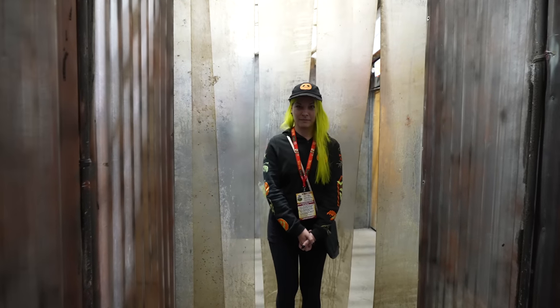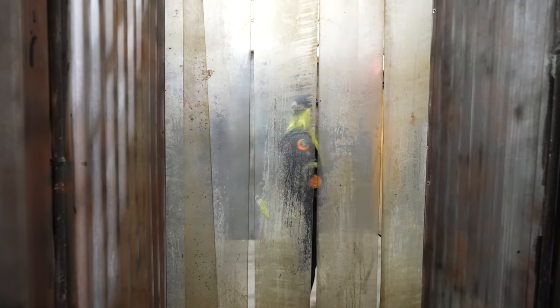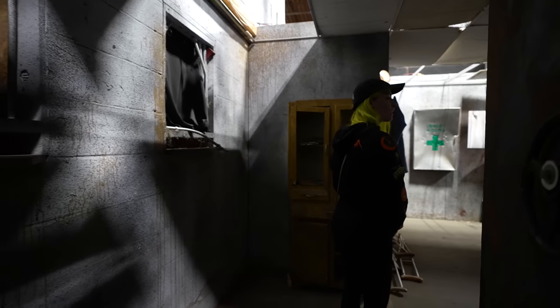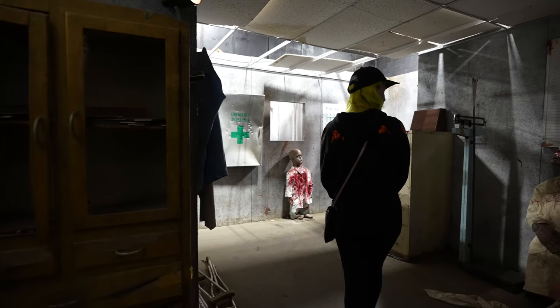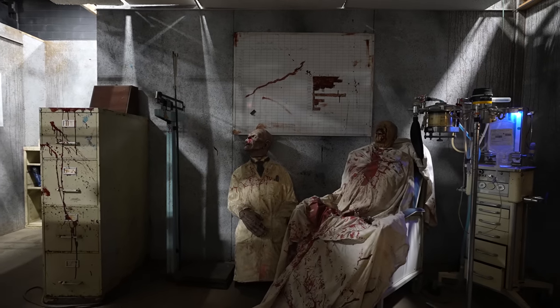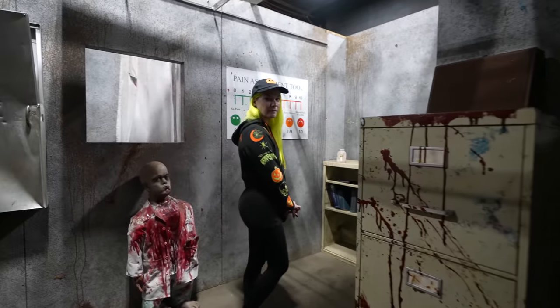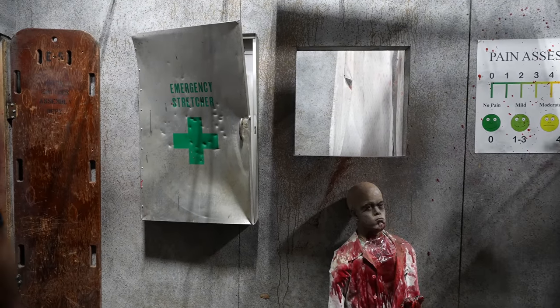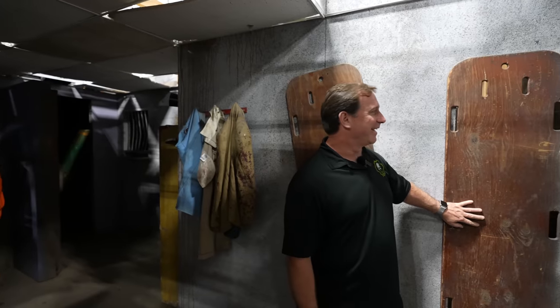Are you gonna go through? There she goes. This is giving me kind of a Twilight Zone feel. Just a great feel. So I watched you go in. Yeah, and it still scared me, the sound.